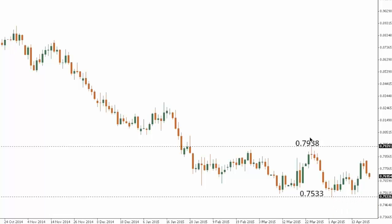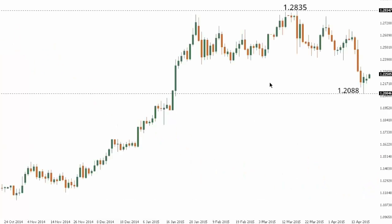For now, 78.938 is a good resistance point, and really only back above that level would delay but not negate the bearish outlook. Dollar CAD.